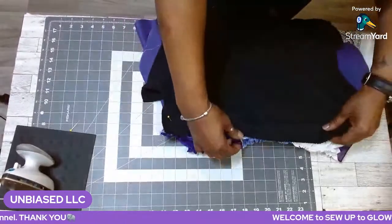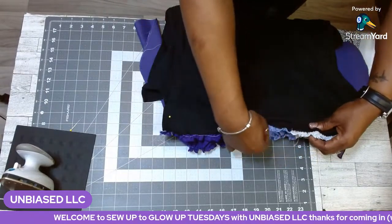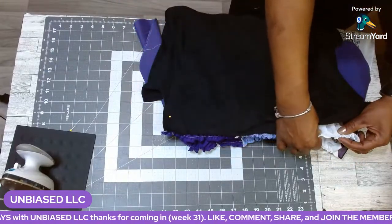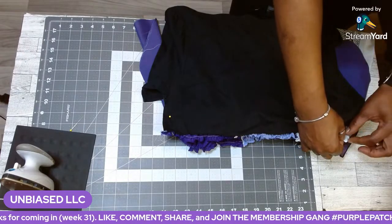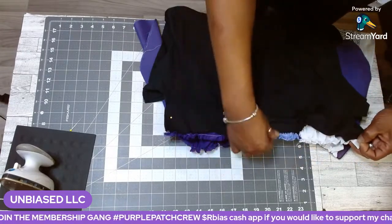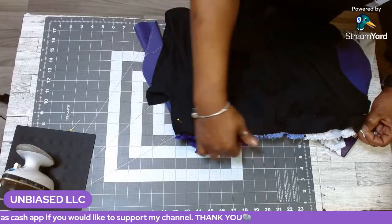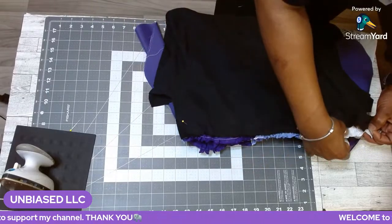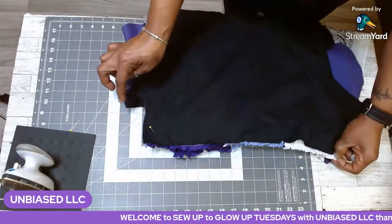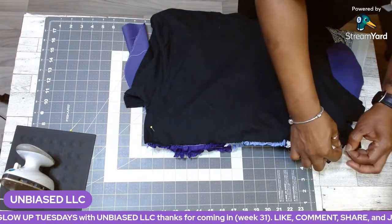And so now I'm just going to undo some of my gathers to make it fit within my shirt. So hopefully this makes sense. And you may have to do it, because you want this to sew in smooth. Y'all, this shirt is so big. I wonder if I could have cut the edges. Because I'm losing my thread over here.